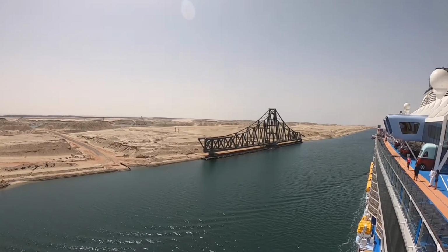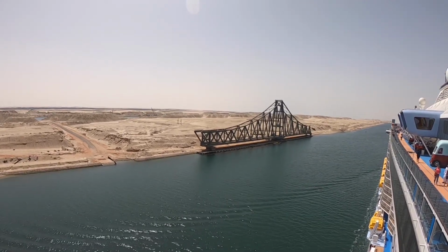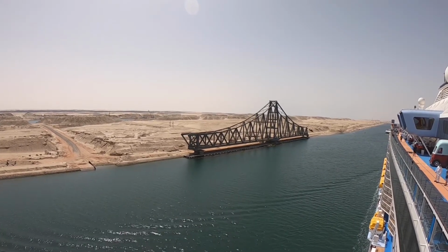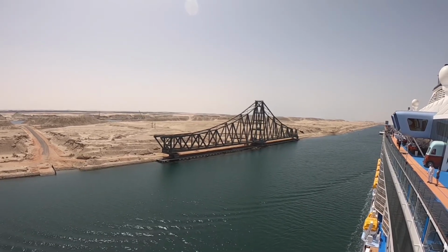The El Fadan railway bridge is no longer in use, but is still the longest swing bridge in the world. Due to the expansion of the canal in 2016, the railway line was cut off. Incredibly, the bridge has been built 5 times. It has been destroyed in wars, removed, and even hit by a steamboat.